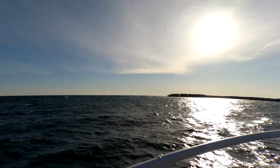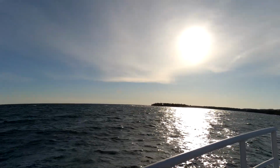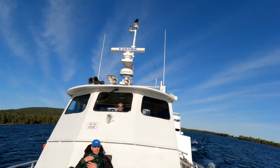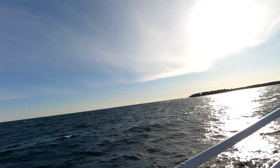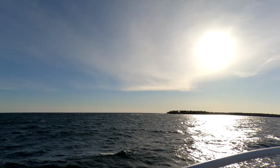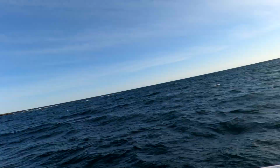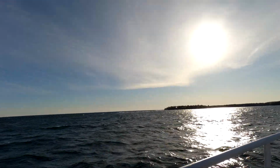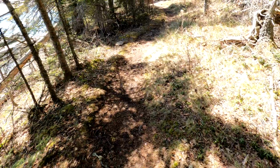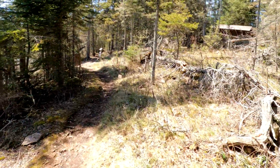Okay, first voyage 2025. It is May 19th. Up there is Captain Craig. Getting a little rough as we're getting to the opening of Copper Harbor. So I'm going to actually go in. Season 2025 has begun. Okay, coming into 3 Mile.